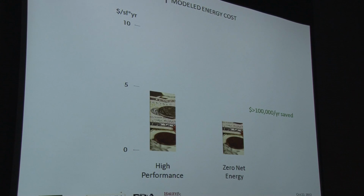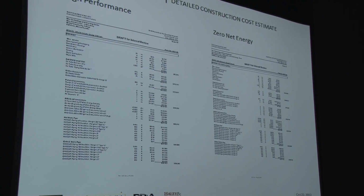In addition, we're saving about $100,000 a year in energy cost. That's a lot of opportunity to spend that money on better things than just consuming energy. All right, the real test, right? So we've got zero net energy, we're saving money operationally. Can we afford it?